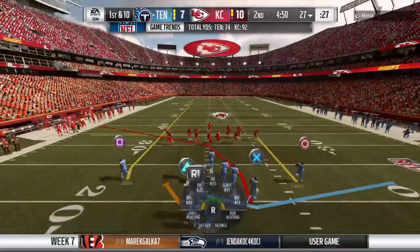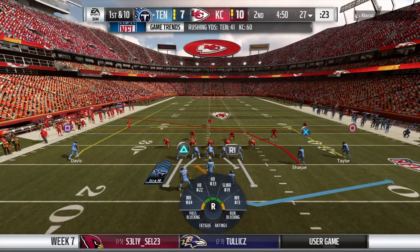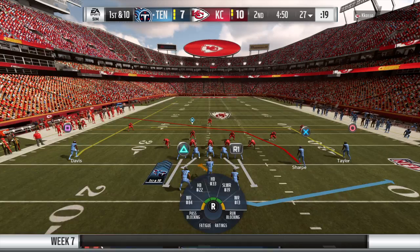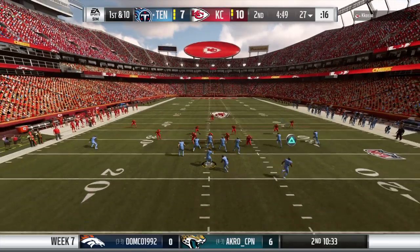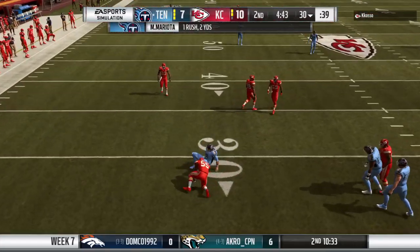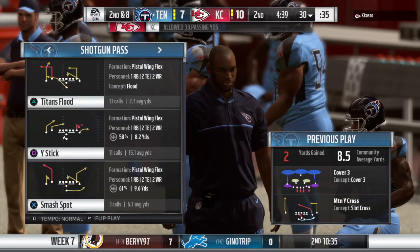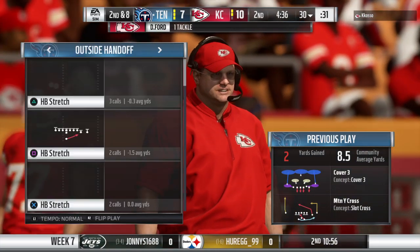Mariota and the Titans break the huddle, 1st and 10 at their own 27. From the shotgun, it's Mariota. Forced out to his left. Give him a couple on the scramble. It's 2nd down. Yeah, he only gets a few yards on 1st and 10, but he's better off doing that than throwing an incompletion or even worse, an interception.